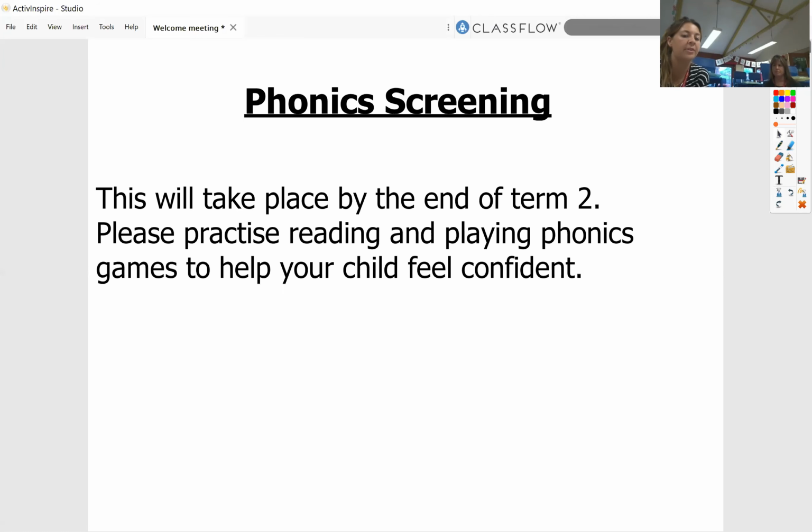At the moment, I think Phonics Play is still free, so you can go onto there and play some of the games. We do the speed trials every day, and we do the common exception words. I think they're called tricky word trucks on there. So the children will be familiar with those games if you have time or if you would like to practise some phonics things at home. But like I said, it's nothing scary for the children, and we just make it nice and fun.